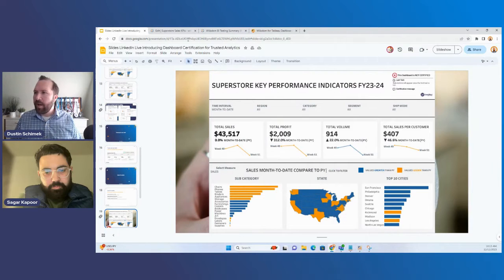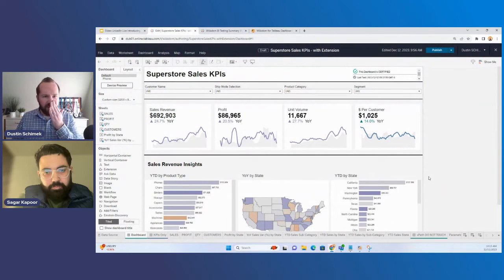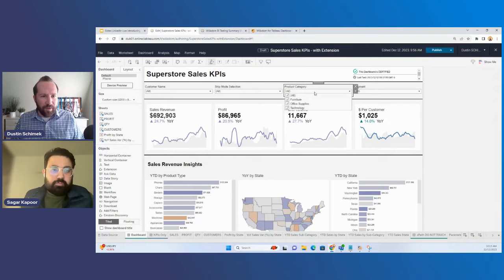So if I go back into this dashboard that we were looking at, just to set the stage for what we can do with automated testing around it, you've got a bunch of different stuff going on here. For one, you've got filters. I don't know, Sagar, have you ever had an issue with a filter where there were some values that you were expecting to see that didn't appear there?